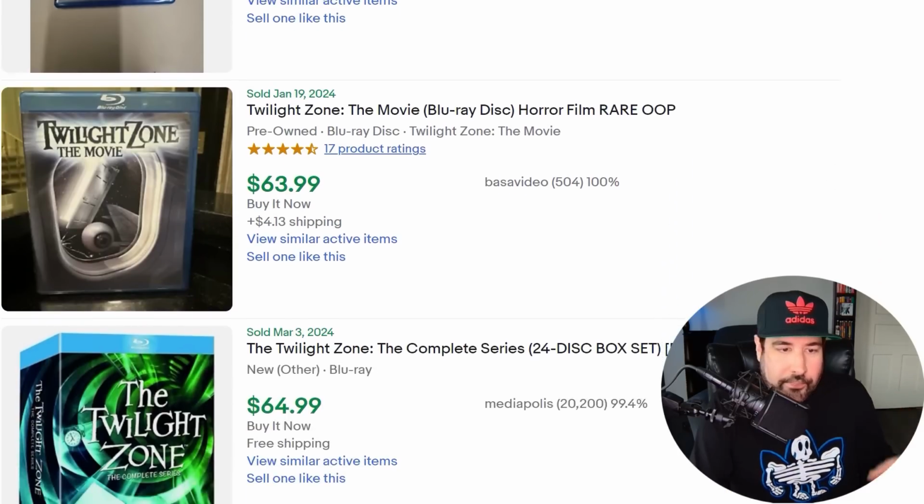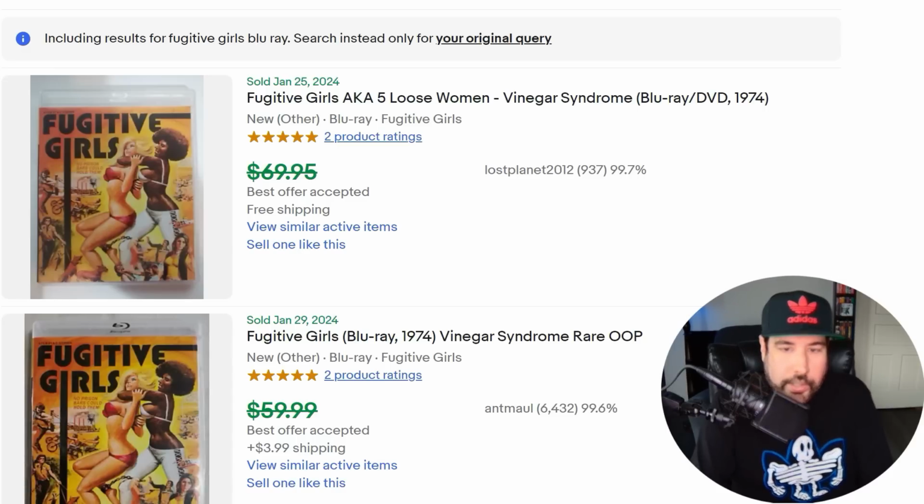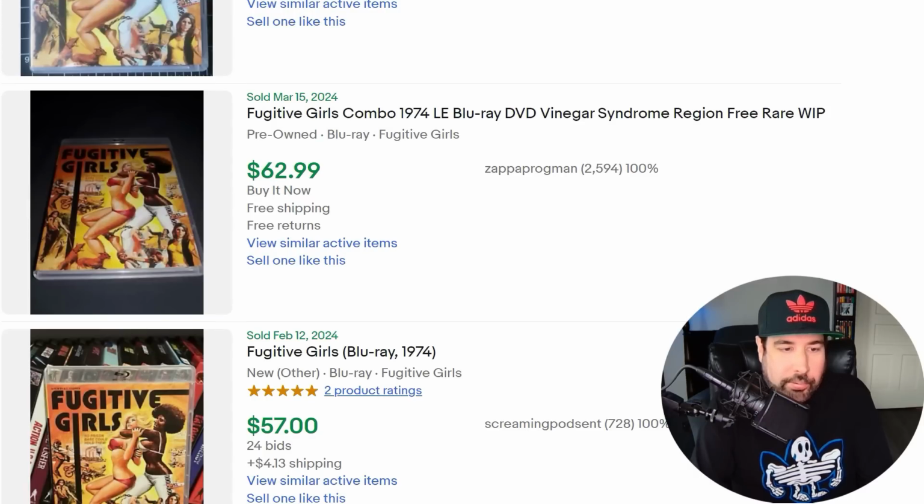Twilight Zone, the movie, looks like about $63 pre-owned. There's one for $50 plus shipping. Fugitive Girls, that's a cool cover. 1974, right around $50 pre-owned, it looks like.